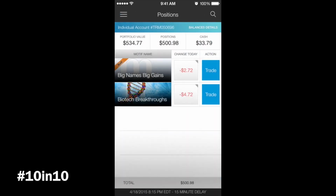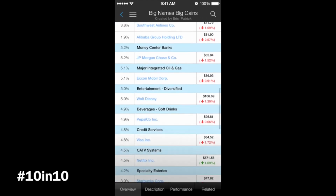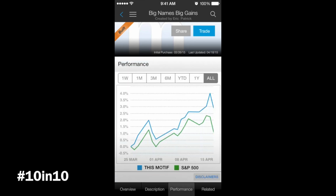So that, in essence, is pretty much how Motif is set up, and you can always add to your position, but it's just a great way to invest and spread it across the board. And if you're kind of unfamiliar with what you want to invest in, you can always invest in somebody else's motif and just compare it to see how it's doing against everything else. So look at the description here, look at the performance. You can see how the motif is doing compared to the S&P 500. So that's also just a good factor to see, okay, this motif is doing better, so it's not so bad.